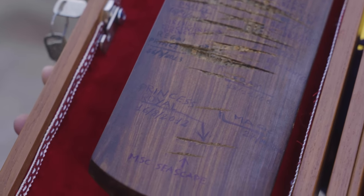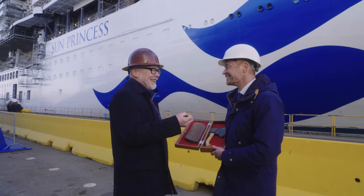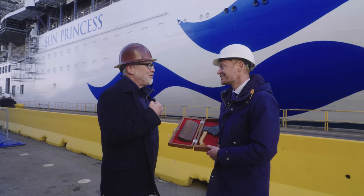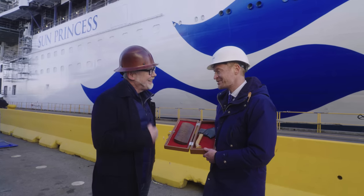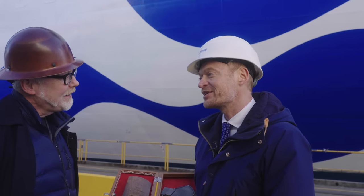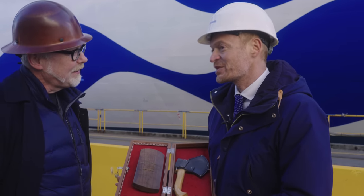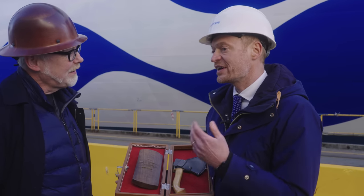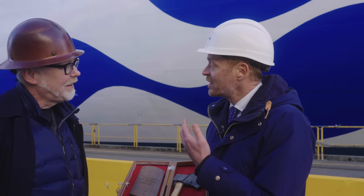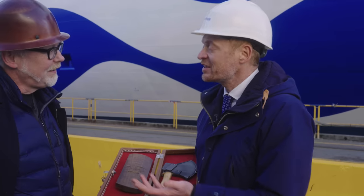That is incredible. So today is the float out. Yes, today is the float out. Do you still get emotional about the float out of a new ship? Yes, always we are very, very emotional about this ceremony. It represents a very important milestone for the shipyard. It represents the completion of an important phase of the shipbuilding construction. It represents the completion of the hull mounting activity.